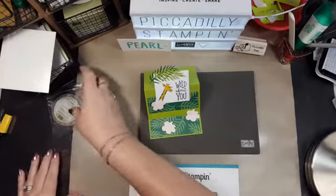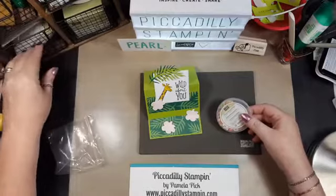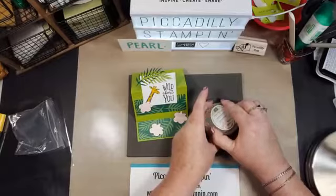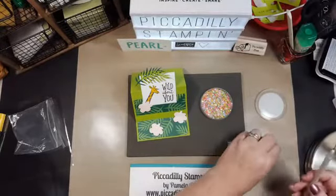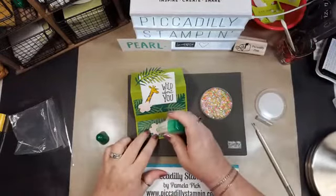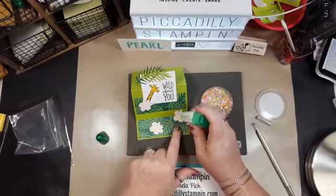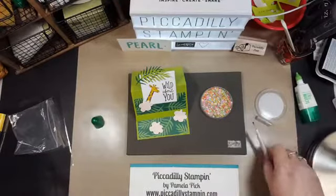Okay. Now, getting out my iridescent sequins again, and my little picker. And I'm using the thin side of the picker. These things are pretty tiny. And I know I'm just going to put a little bit in the center of each flower because I'm going to put one in each there. But I'm going to go 5 this time.